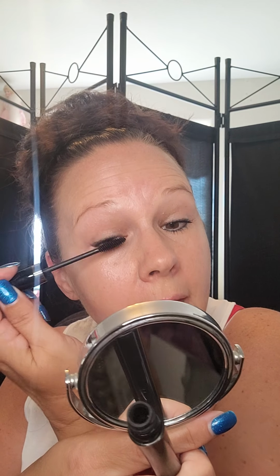You could do lash primer too, if you do lash primer first. Oh shoot, I didn't bring it down here. I thought I grabbed my lash primer. Oh, it's upstairs, so you don't get to see me use any lash primer. It's just clear mascara that you put on first, let it dry for a second, and then it grabs more mascara off of the wand. And so it makes your mascara stay on better. It grabs more. It just kind of intensifies your mascara.